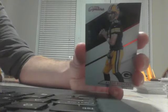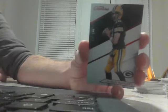Box number 9 now. Starting off, we have a base for Emmitt Smith of the Dallas Cowboys. Ben Roethlisberger of the Pittsburgh Steelers. We have a red proof number 2 to 149 for Aaron Rodgers of the Green Bay Packers. Lots of Packers cards being pulled tonight. So that is 118 out of 149. Nice hit for Green Bay.